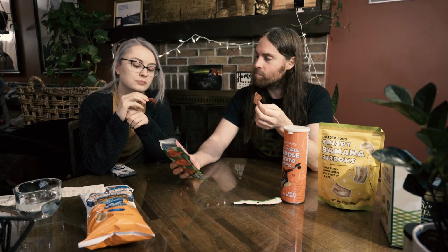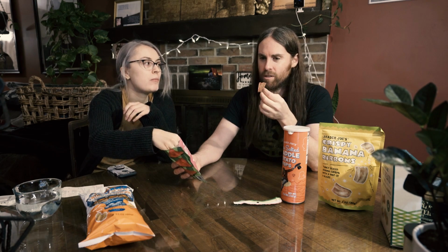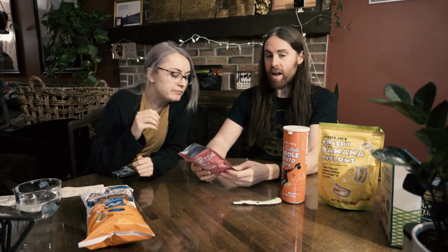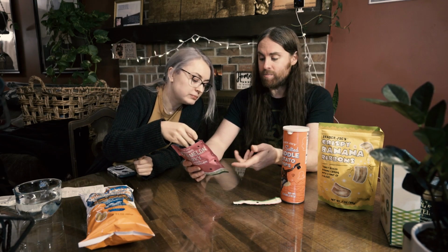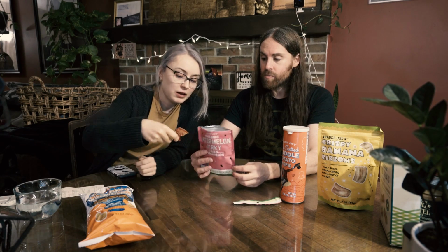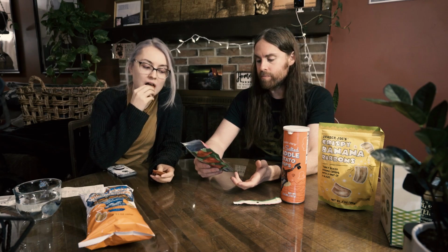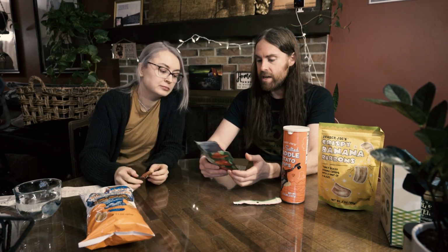Those are like candy. It's really just watermelon chips. Oh wow, I thought there was sugar in it. It tastes very sugary, but it's watermelon. The only ingredient is organic watermelon. That's it. It's literally just dehydrated watermelon. Interesting to try.